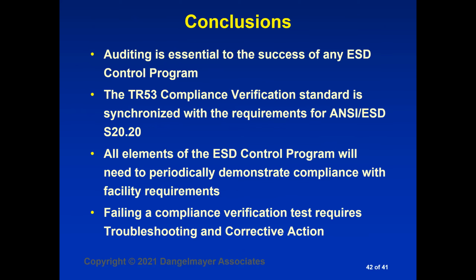The TR53 compliance verification standard is synchronized with the requirements of ANSI ESD S20.20. So the worldwide static control document S20.20, TR53 as its companion, tells you how to do the compliance verification needed for the S20.20 standard. All elements of your ESD control program will need to periodically demonstrate compliance with the facility requirements. You've got to check them periodically. And that failing a compliance verification test requires troubleshooting and corrective action.